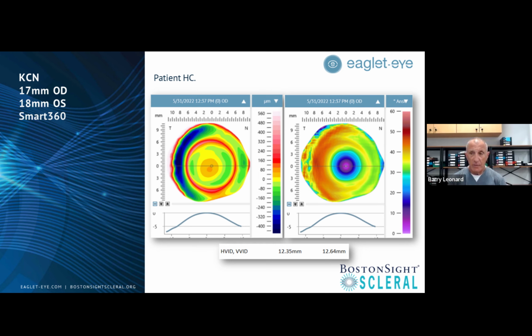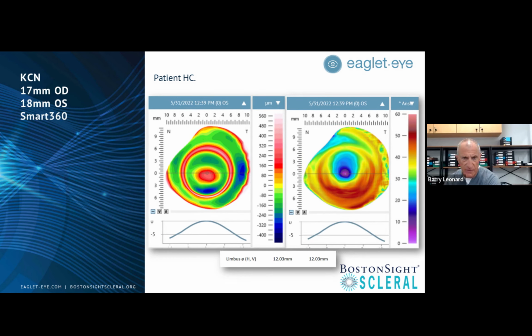So we decided to move forward with the SmartSight 360. Looking at her HVIDs, here's the right eye. You can see there's some differential in the vertical and the horizontal. And if we come over here to the left, not much differential, but a larger cornea. So we went with different diameters, and you know, sometimes you're going to do that. We don't do that too often, but you always have to keep that in mind. And we can select any diameter we want when we design these lenses, or if we make modifications, you can even change it at that point.